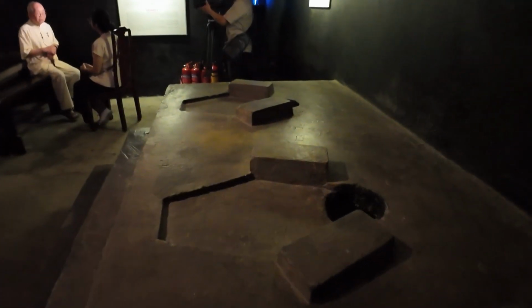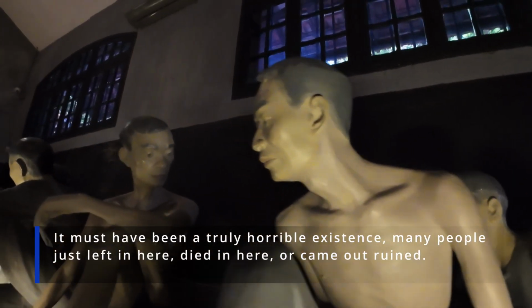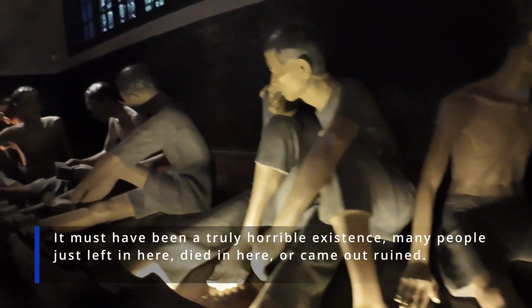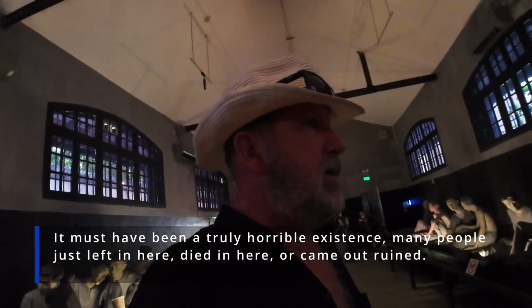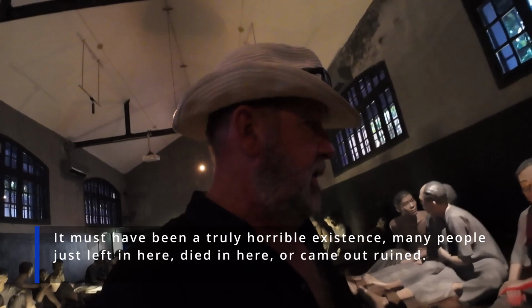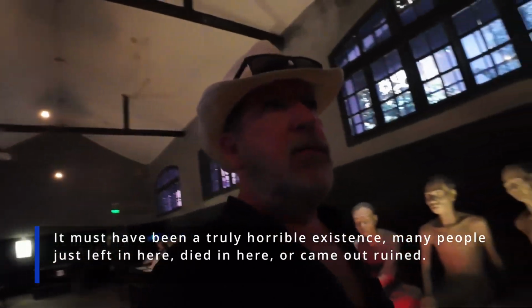Prisoners held in shackles. Must have been a truly horrible existence. Many people just left here, died in here, or came out ruined.